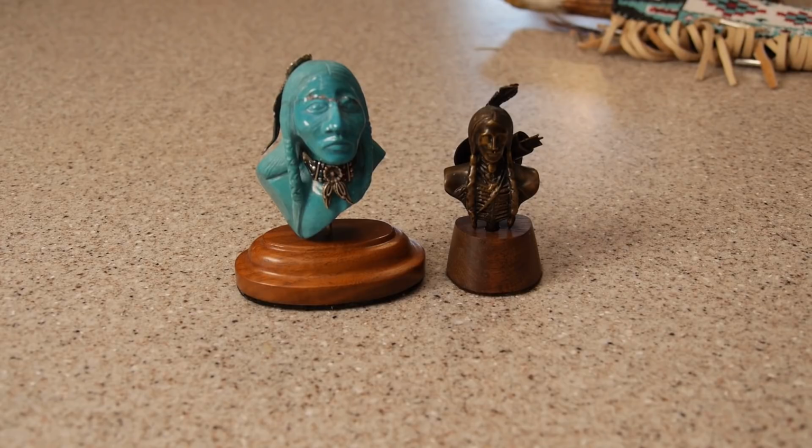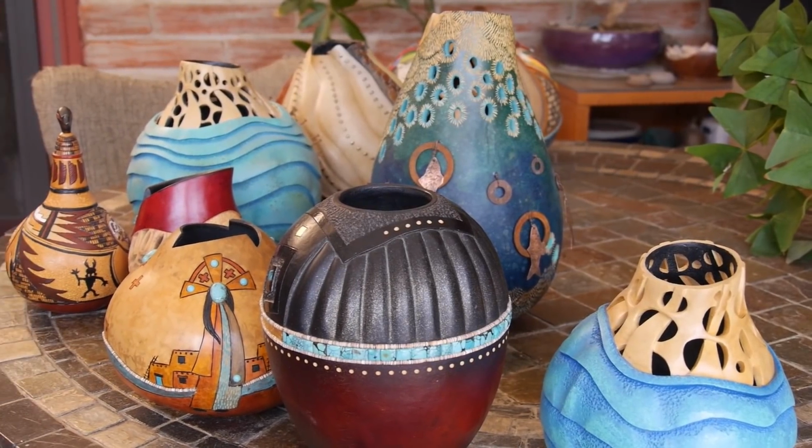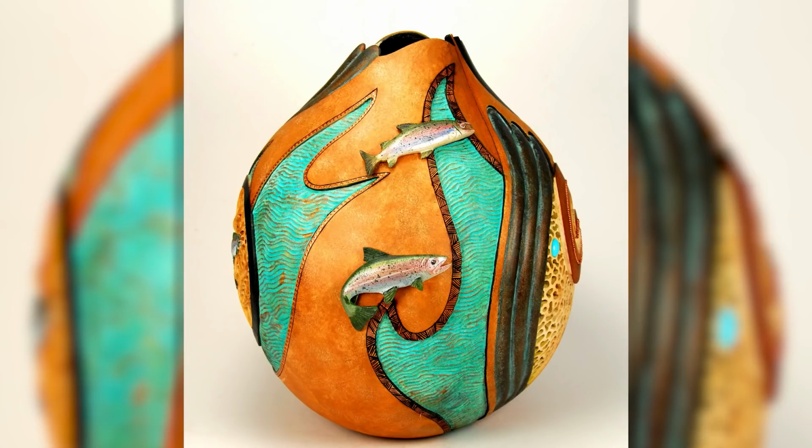I find myself drawn mostly to sculptural art rather than just painting. I'm more of a 3D artist than I am a 2D artist. I carve on them, I cut holes in them, I pierce them, I combine more than one gourd together to get a sculptural piece. I just try to manipulate them and use them as a canvas.